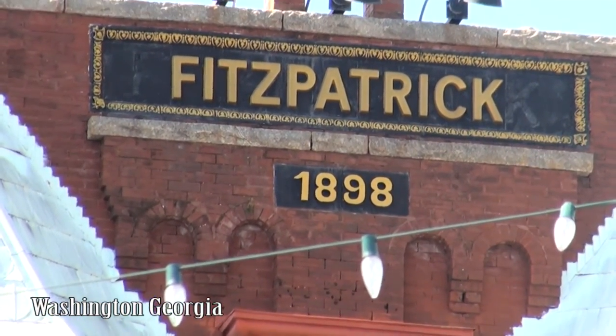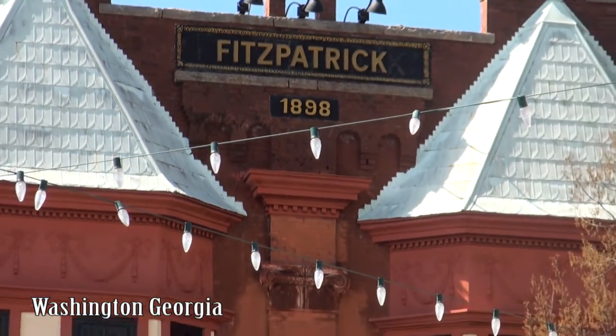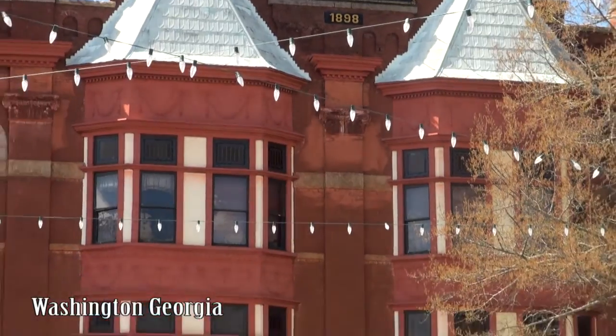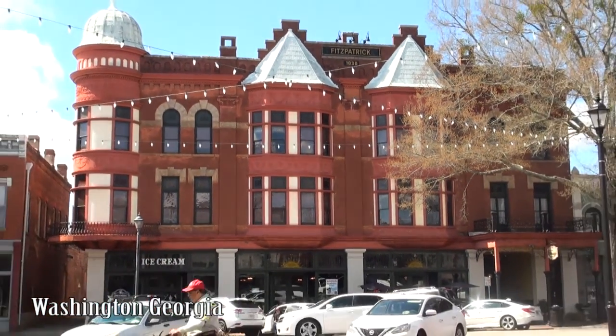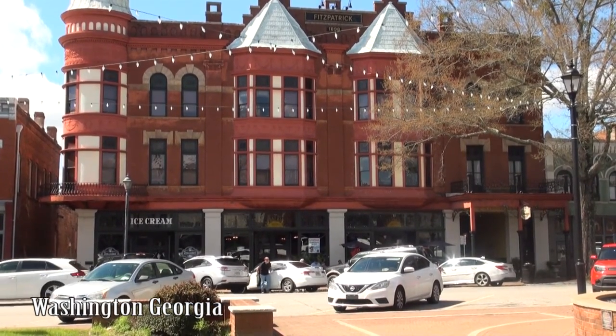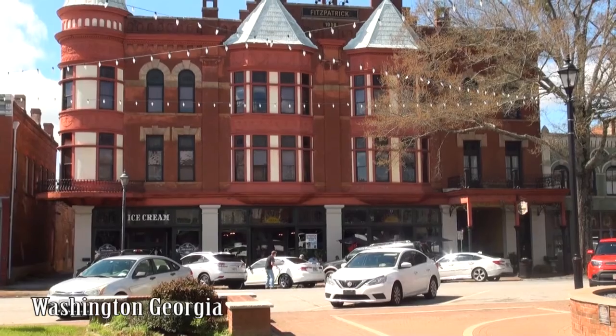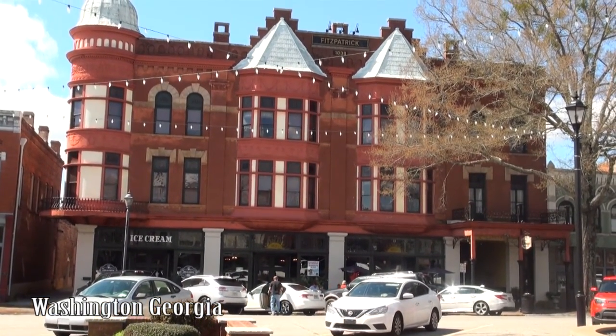Fitzpatrick Hotel, 1898. This hotel had two entrances. It had the main entrance, and then it also had an entrance for the ladies of the night to come in and be unseen. So it's got a lot of history here at this hotel.